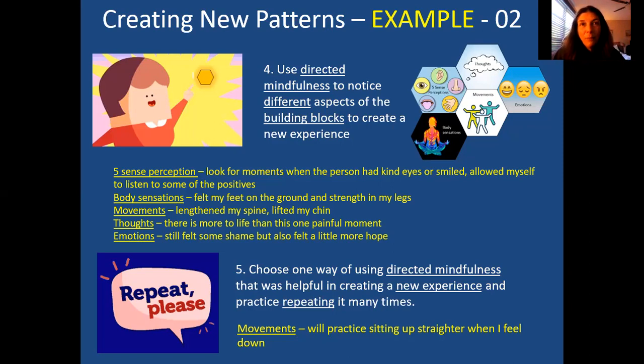So I'm just going to keep in my mind that if I feel criticized or I feel shame, I'm going to just sit up straighter and see what happens. And I'm going to practice that movement over and over and over again, and then create a new pattern for myself. Okay? All right, hope that kind of made sense. I know there's a lot of components to this thing.